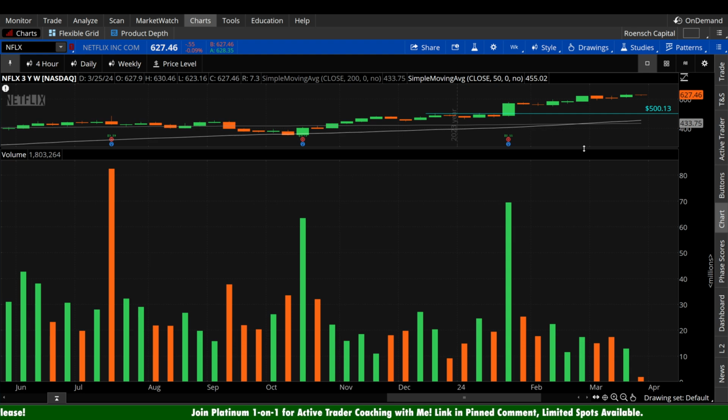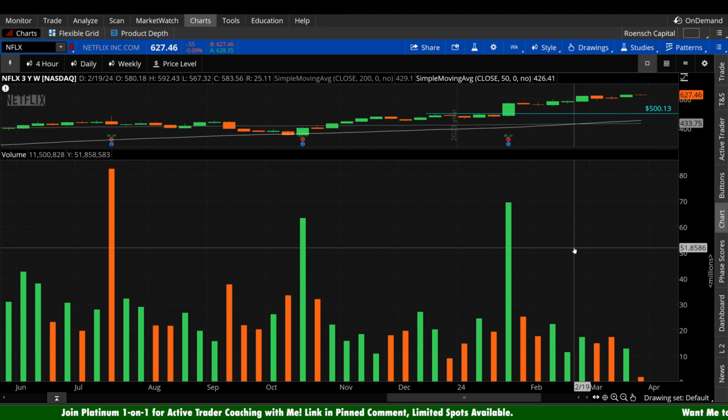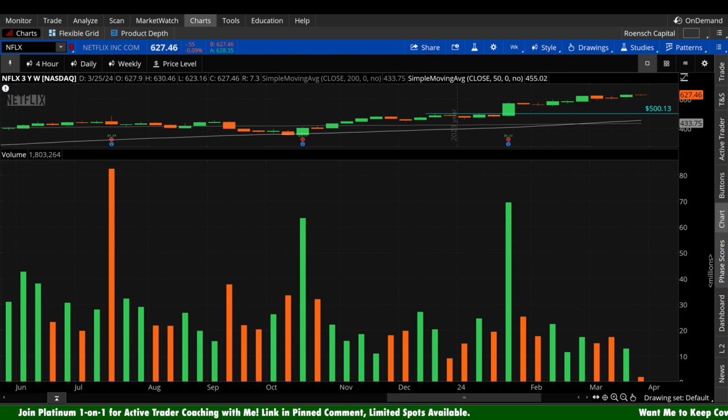Bulls, if Netflix is able to continue an uptrend, I want to see volume increase. I want a bigger sample size agreeing with that uptrend, as big of a sample size as possible. When a stock is moving in your favor, I've found it's always best to have it doing so on as much volume as possible just to get that bigger sample size. There's more bias. There's another layer when you peel back the onion of bias in your favor.